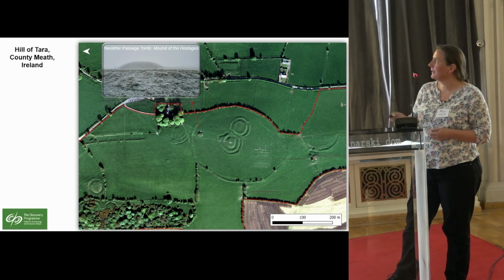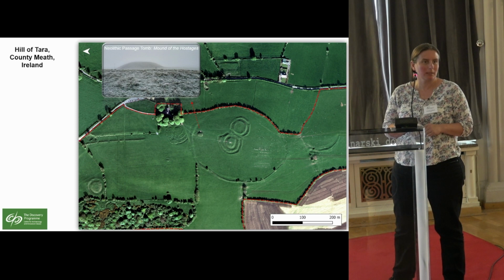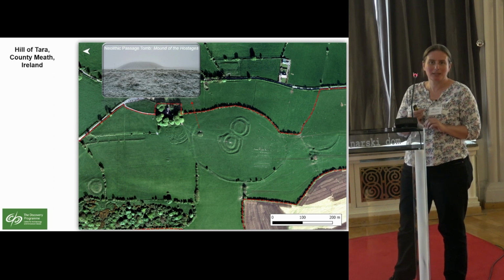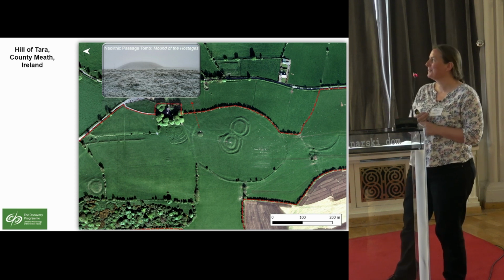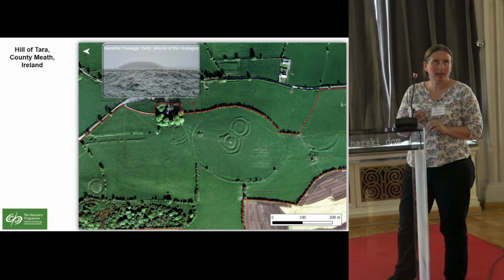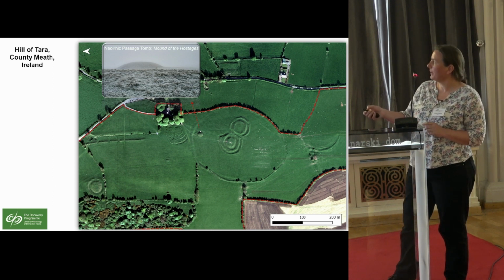So we have the Neolithic Passage Tomb, which is the Mound of the Hostages, and that's the oldest known monument on the site. This was actually excavated by the British Israelites in 1899 to 1902 because they were convinced the Ark of the Covenant was there. It has to be somewhere. Why not there? They didn't find it. And excavations were undertaken there in the 1950s and 1970s as well, at the Mound of the Hostages and also at the Rath of the Synods here.